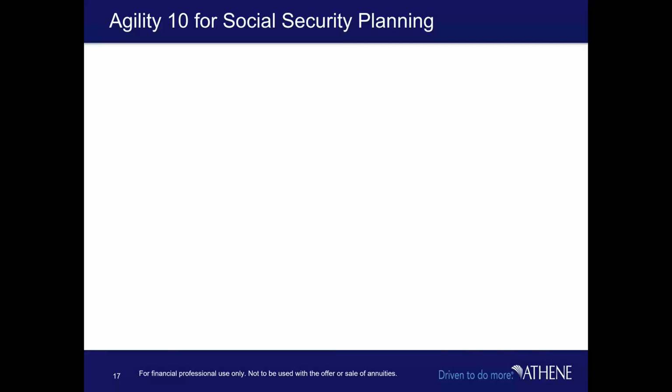So here's an example. I mentioned before that the Agility can be used for clients looking for predictable early income by using those 10% free withdrawals of the initial premium. So as you know, a client can turn on Social Security as early as age 62, full retirement age currently 66, soon to be 67, and they max out at age 70. If they wait until full retirement age, they get a 7% roll up each year. And if they wait past their full retirement age until age 70, they get an 8% roll up from years 66 to 70. So, if a client has the means to wait, they might want to think about waiting because they're going to get 76% more income at 70 versus 62.